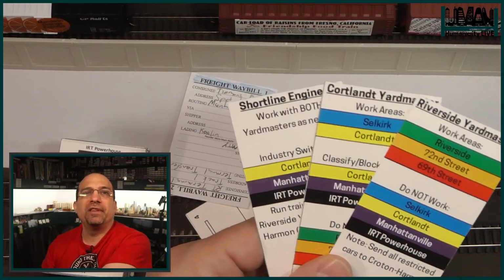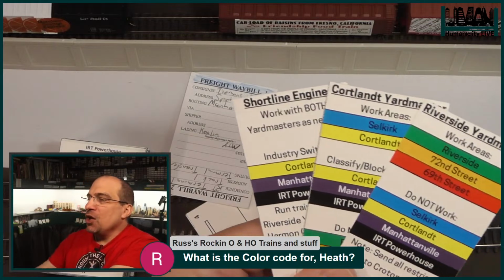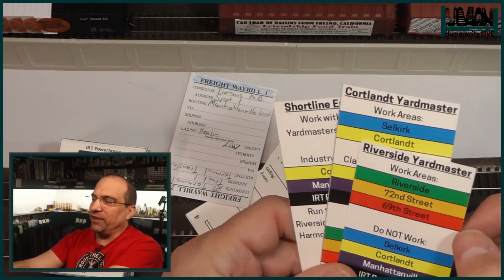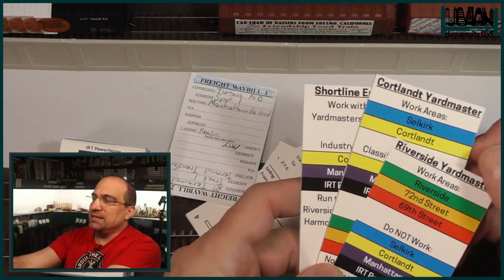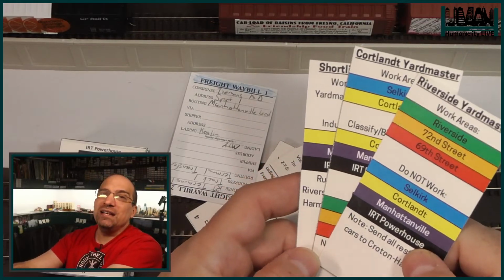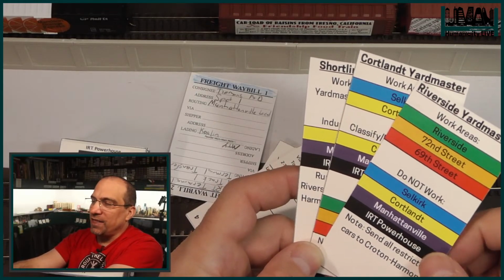So the color code. The color code's kind of random-ish. The only colors that I really sort of thought about were 69th Street is red and Selkirk is blue. The reason being is that 69th Street is in the south, so 69th Street is hot, and Selkirk is in the north, so that is cold. Those are the only colors that are really... Oh, actually, that's not true. IRT Powerhouse is black because powerhouses and coal create a lot of soot, so that's why that's black.